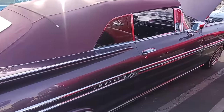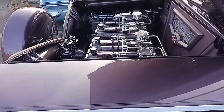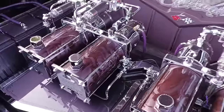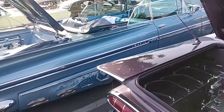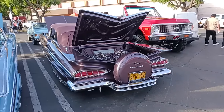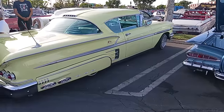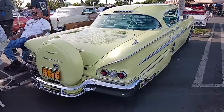This side with this one, you see the color on this. Nice. Look at the little pattern in that. See, sweet. Real nice. Oh, this yellow one here. Well, it's not yellow, it's like lime.